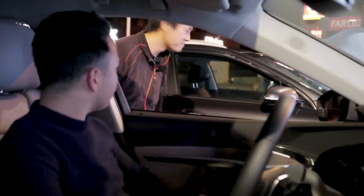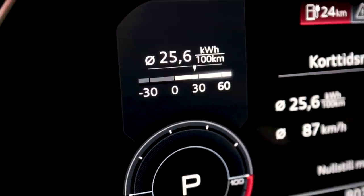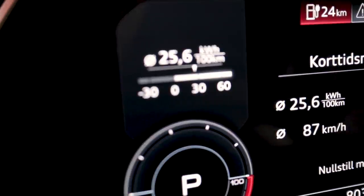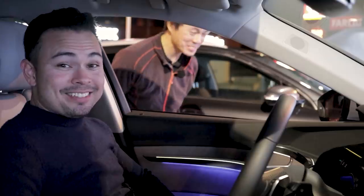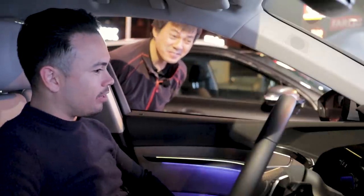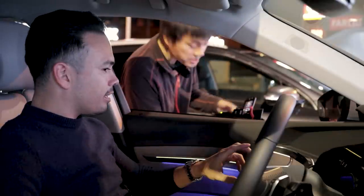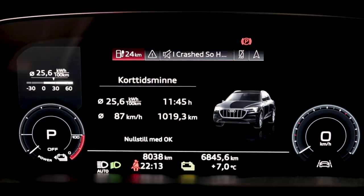So what was your consumption on the 184? 256. What the heck? 256. This is one thirsty car. Do you know how many kilometers you've done? 956. 1,019. Yeah, that sounds about right. 70 kilometers, 65 kilometers longer.